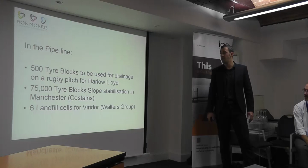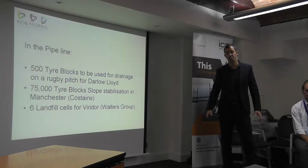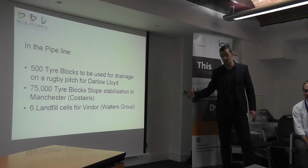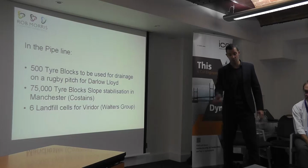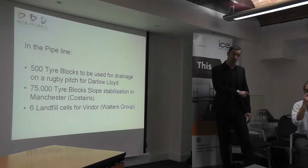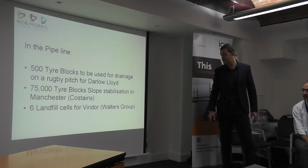What we've got as a company in the pipeline, we're currently dealing with Darla Lloyd. There's none to follow on RFC, they've had a grant to build a new rugby pitch, clubhouse, etc. They're looking at using them for the retaining wall. We've actually been put into the drawings, and they're going to be used as drainage because of the water flow qualities on it, on the actual rugby pitch, which will probably be the first in Wales.